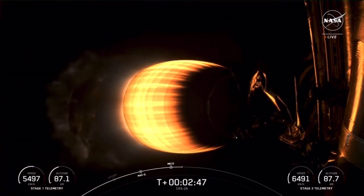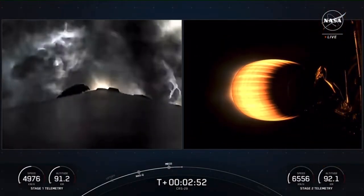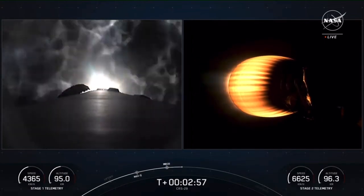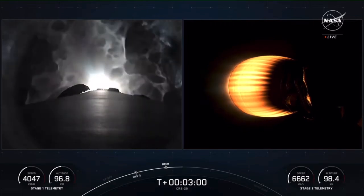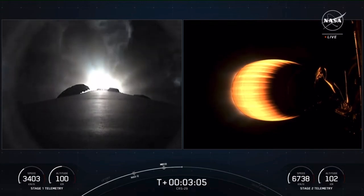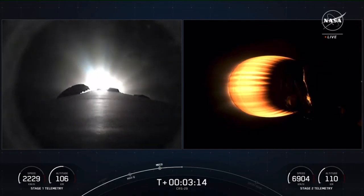Love those views on your screen. You could see stage separation with the first stage heading back to land and the MVAC engine on your screen lit up. And on your left-hand side there on your screen, you can see the first stage in its boost back burn. Some really awesome views there. On your right-hand screen is a view from the second stage looking at the MVAC engine. Again, this is just about a minute burn for this boost back burn on the first stage. It is the first of 3 burns required to bring the first stage back to landing zone 1.